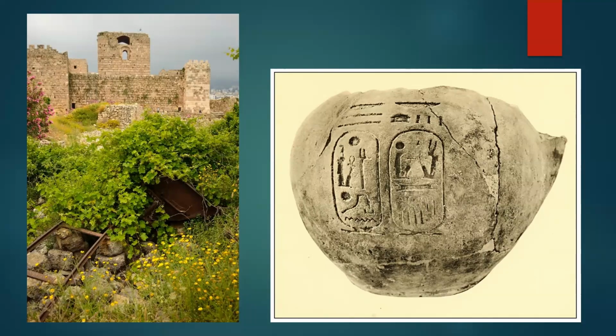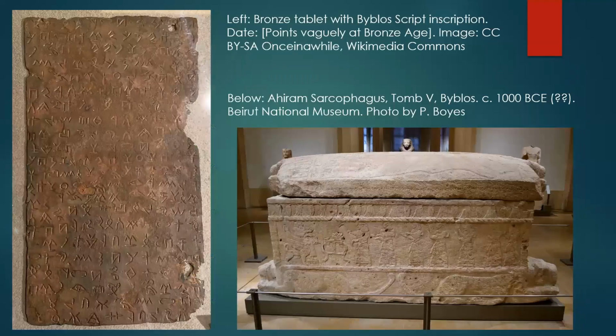Did they just not notice it? Was it on a slightly different part of the site and eroded into the sea? We don't know. And what this means is that we have no archaeological dating whatsoever for the Byblos script. It's all surface finds, secondary contexts, or where it was apparently found in proper archaeological contexts, the observations of the original excavators are implausible or extremely ambiguous. So you get nothing.